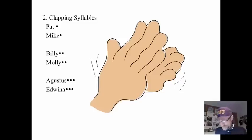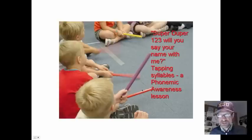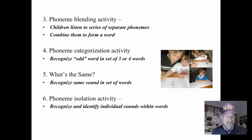Make it more multimodal. Clapping syllables. Again, simple, but it works. Pre-reading skill. Pat, Mike, Bill E, Molly, Augustus, Edwina. All right? Start with students' names. Put a dot behind their name so it's multimodal. They can see, they can hear, and they do at the same time. You can move on to familiar things then as well. Animals, games, sports, whatever. Super duper 1, 2, 3, will you say your name with me? You're limited only by your imagination and creativity.